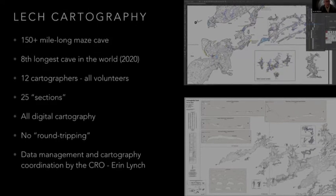Round tripping is a process that can be used in some caves to help automatically morph what's been drafted to fit the new data, but it doesn't work very well in three-dimensionally complex caves, which Lechuguilla certainly is. So where you have a fixed loop in an upper level, the software has no way of determining what drafted elements are on an upper level versus a lower level. And so round tripping isn't very effective.